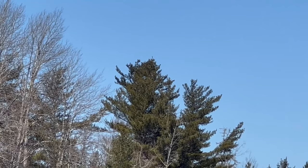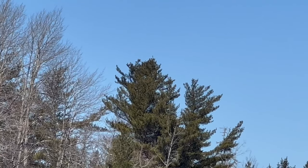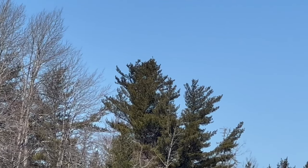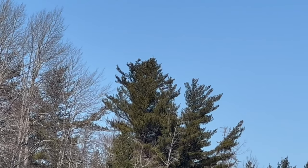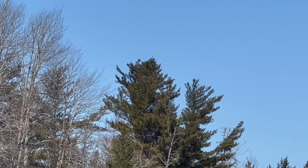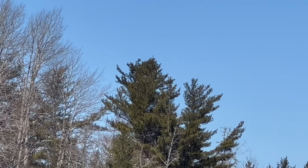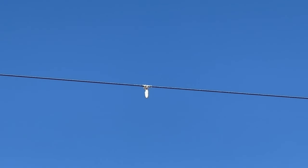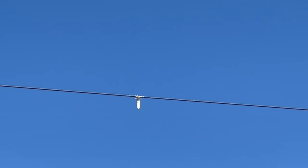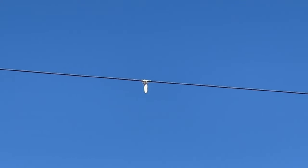So up the very top of that tree, there's an eagle nest. They nest in it every year. You might see the eagle here in a bit, flying around. I like flying my drone, but they will tend to attack them, so I gotta be careful. It's funny, that fishing lure's been there for years. It hasn't fallen off. Shows you how strong the line can be and how long it lasts.